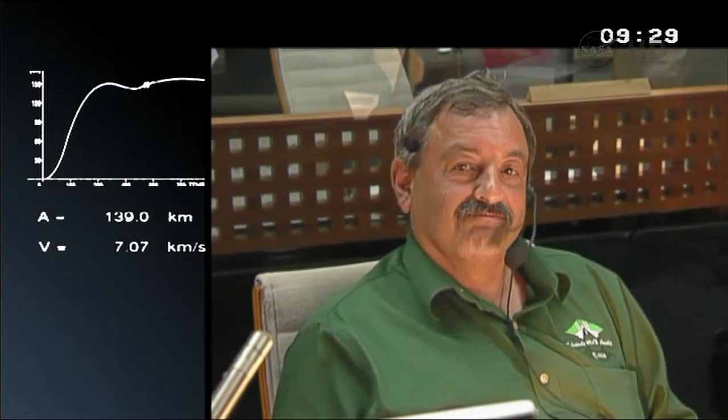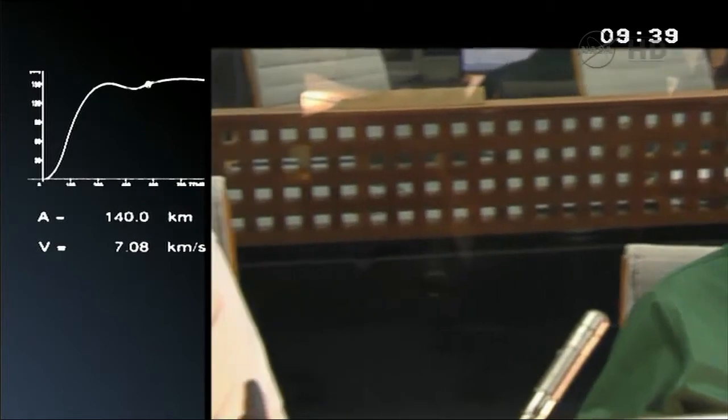Our speed, as you can see, 7 kilometers per second. Our altitude, 100 and coming up to 140 kilometers. And now the EPS is starting to burn. We'll have 3 burns for the EPS. It's a small storable propellant stage, and it will give us the 2 burns necessary for the mission, and a 3rd burn to deorbit it at the end of the mission.